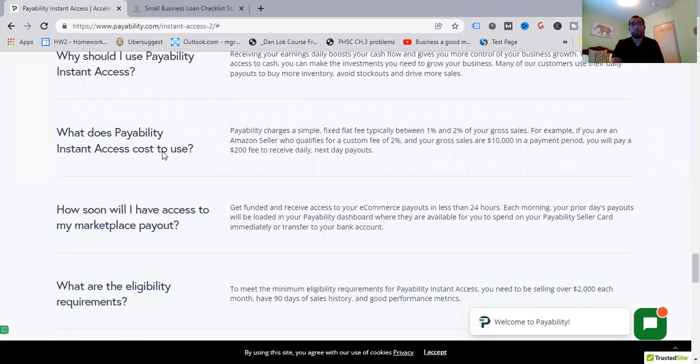What does Payability Instant Access cost to use? Payability's charges are simple, fixed, flat, typically between 1% and 2% of your gross sales.